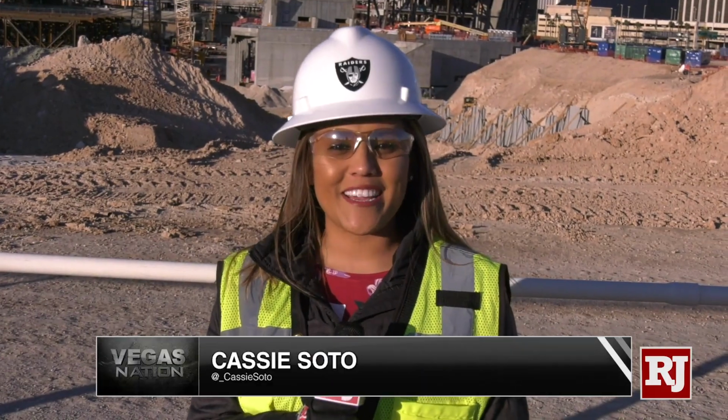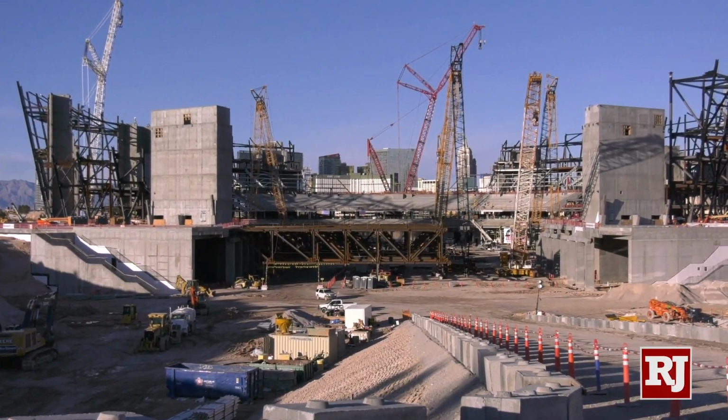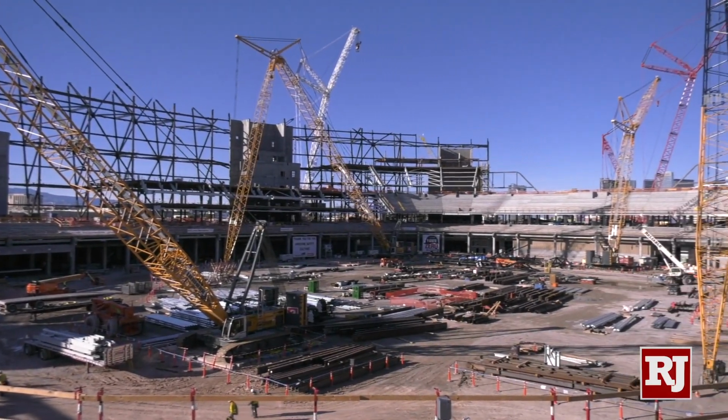Before we get going, though, Rick, you and Cassie Soto, our very own Cassie Soto, spent some time out at the stadium site walking it, and you came back with a report on that. So before we get to specific questions, let's go to Cassie's report and see what was happening out at the stadium. Hey guys, hope you are staying warm inside the studio. A little chilly out here on the stadium, but I don't mind. I love getting down here. Here's a look at some of the latest updates from the Las Vegas Stadium.